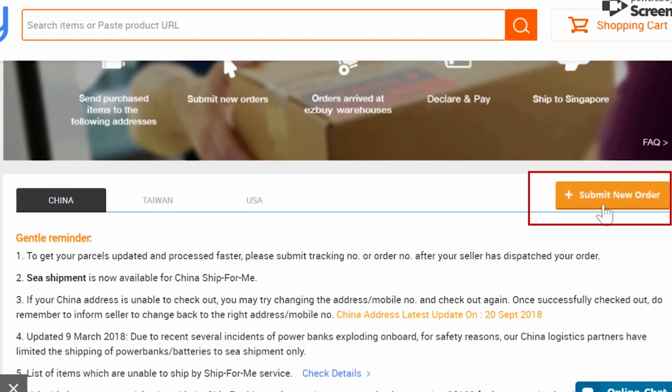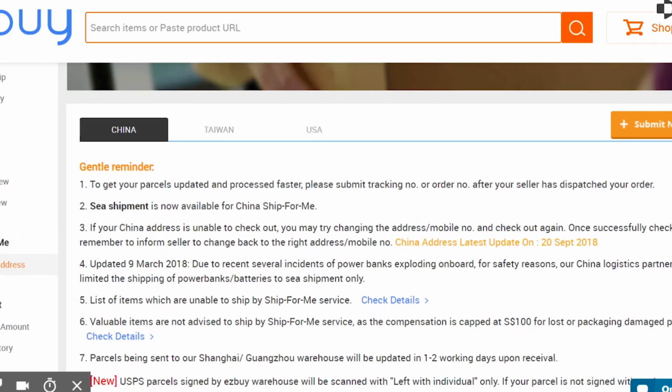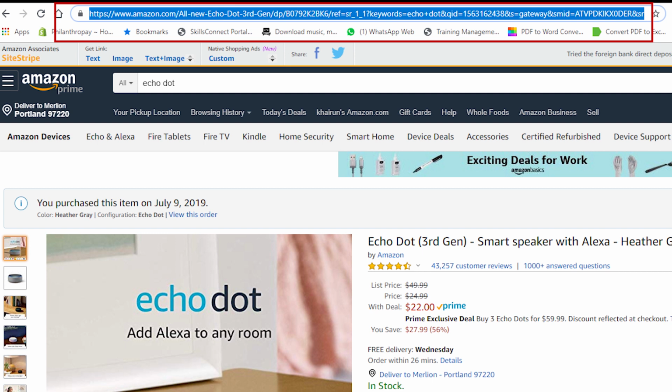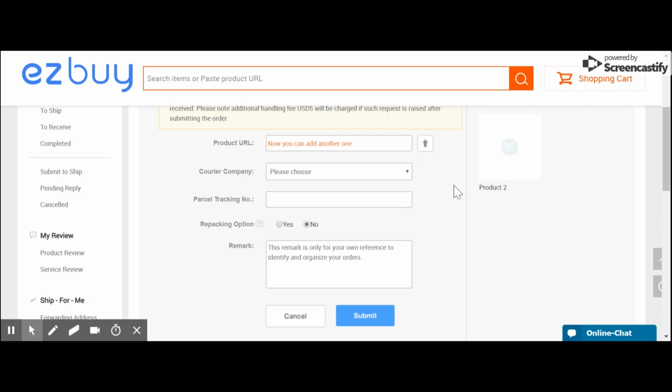You need to select Submit New Order and then select USA on that tab. At this point of time, you need to copy paste the product URL. Just go over to Amazon. Just copy paste the product URL on the search bar on top and then click that up button. You will see something that pops out on the right.